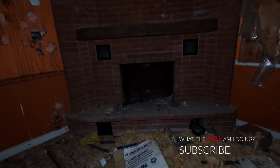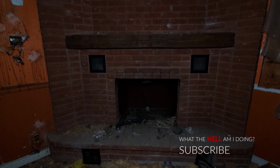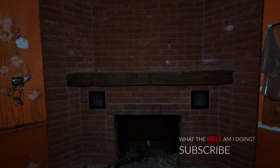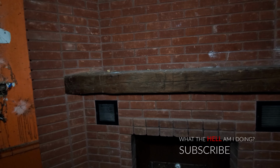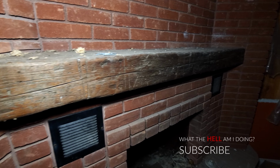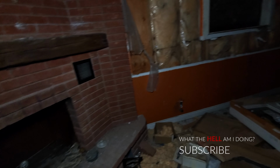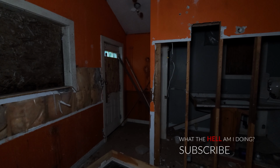And I like this feature, this fireplace with your intake fans on the bottom and the fans blowing out the heat at the top. You got a beautiful timber mantle. Surprised this is still here and someone didn't steal this, to be honest with you. I mean, that's just wonderful. That's really cool. And then you got the orange wall going to the door outside.